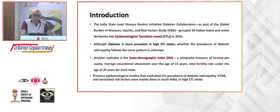And high ETL means the non-communicable diseases are high. South Indian states are high ETL, right? South Indian states, unlike North Indian states. And this study analyzed the rates depending on the ETL, epidemiological transition levels, and socio-demographic index. So these two parts were taken.